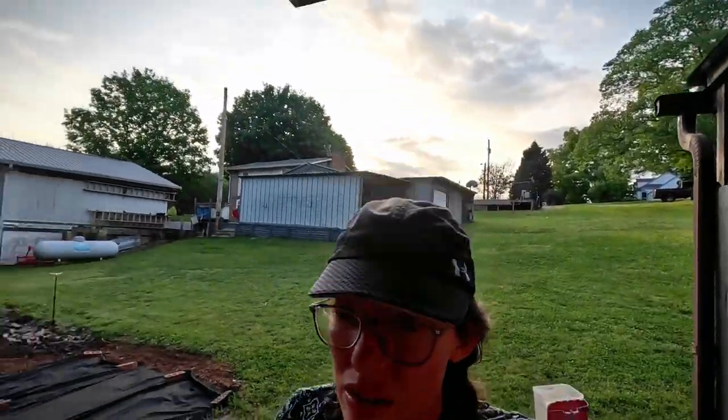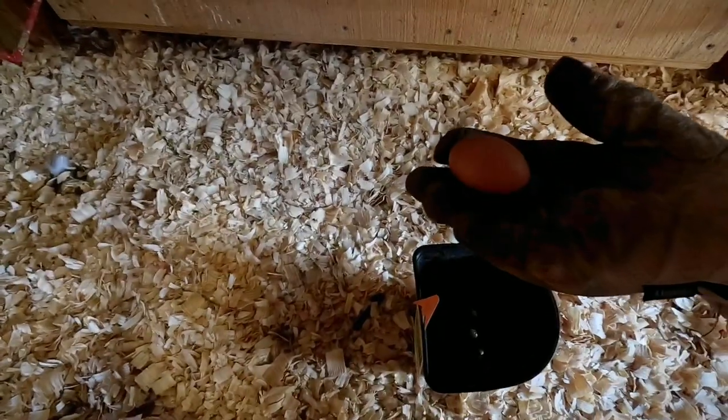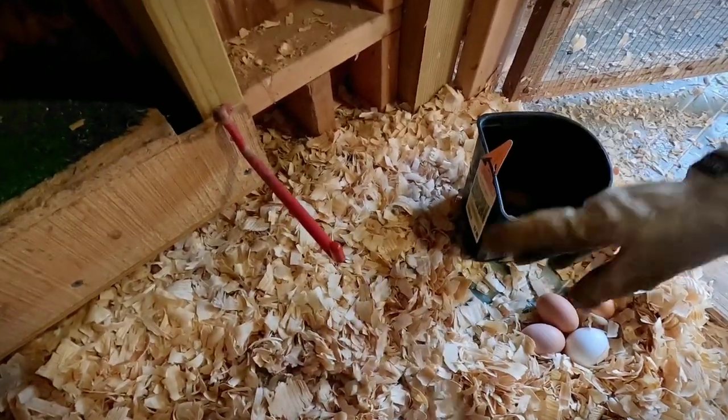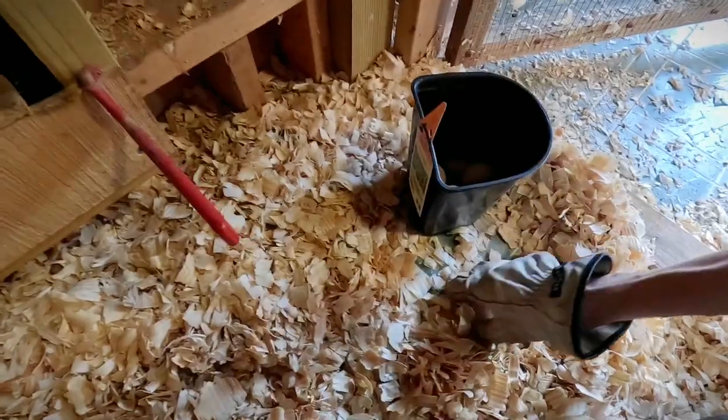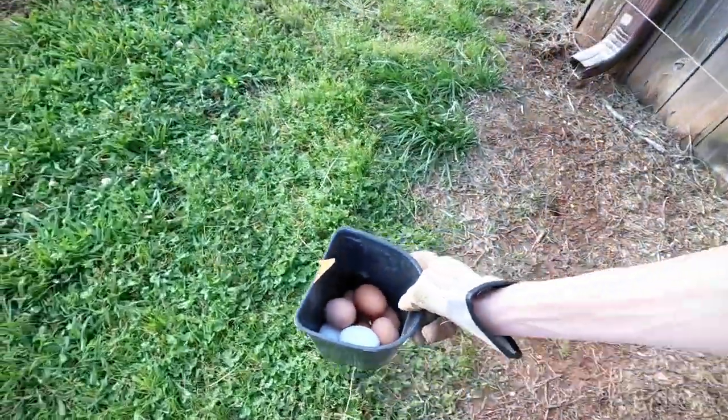Egg time. It's time to get chicken feed. That's a little egg. Oh, it's beautiful out tonight.